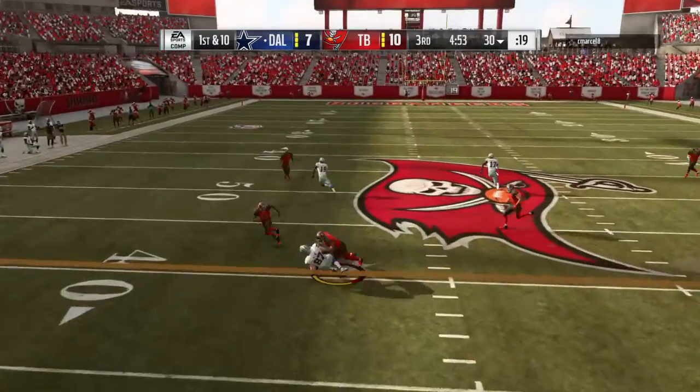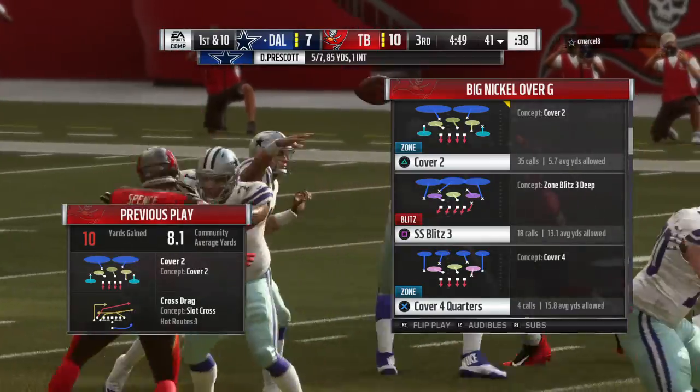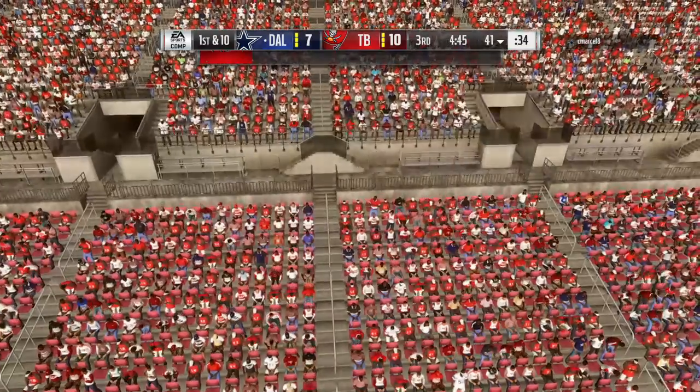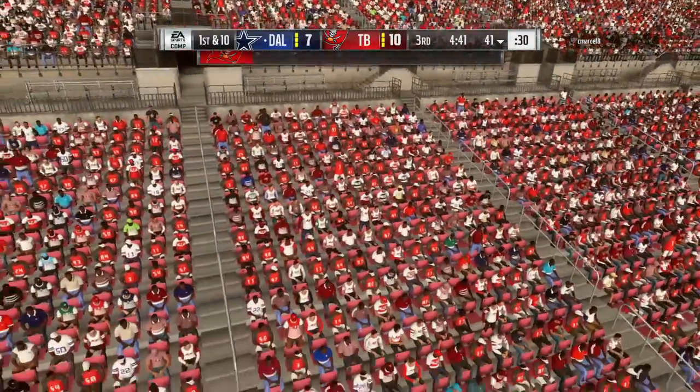Got to come out now and put together some nice plays. Over the middle, it's complete. And they get him down, but not before he takes it across the 40-yard line. 10 yards there to start the drive, and just enough by about the length of the football for a first down.